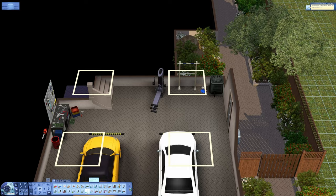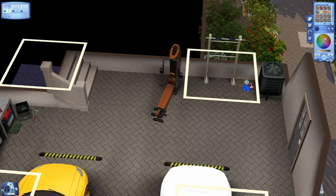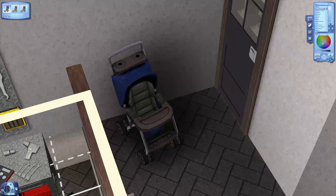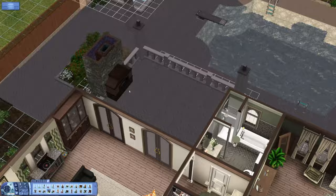I popped in a pull-up bar because I don't normally, and I love how it looks. And yeah, just recolouring everything in here, just a lot of clutter. I don't know why we can't recolour the spanner set, because I really wanted to make it black and it wouldn't let me. So I was annoyed, but yeah. So here with the space theme, you'll see it just in a moment. So here we go, just a nice little space themed pram that your Sims can use.